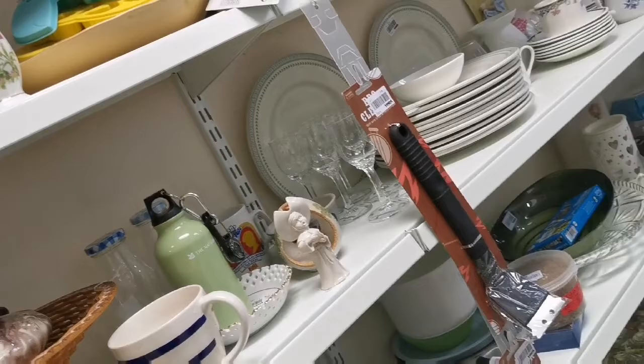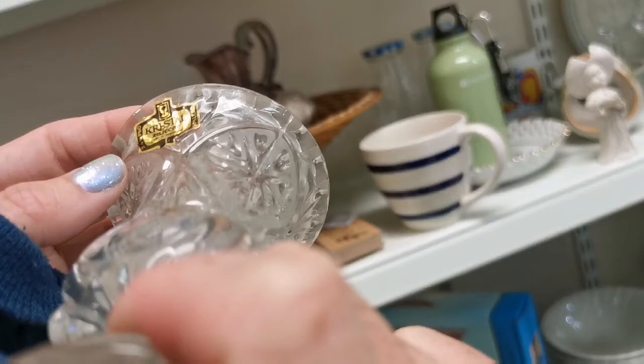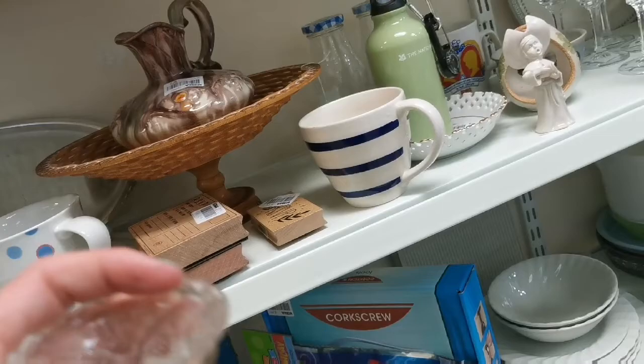And this was the first thing I picked up, which was a crystal vase, and it still had the sticker on. It was only 50 pence. Can't say no to a bit of crystal for 50 pence, can you?